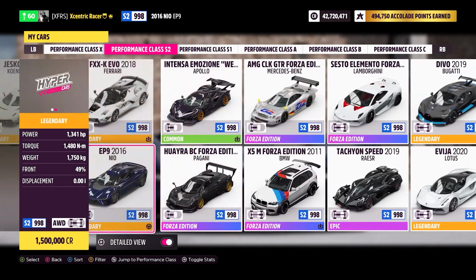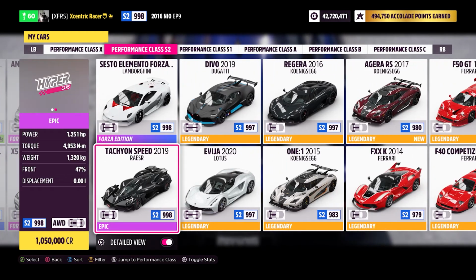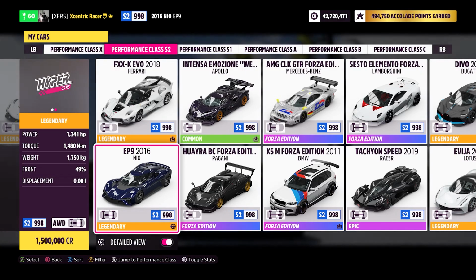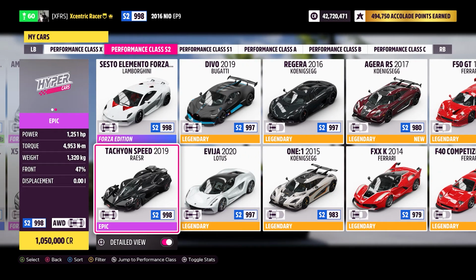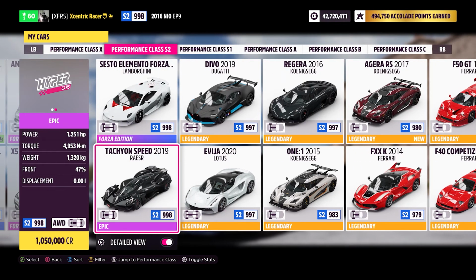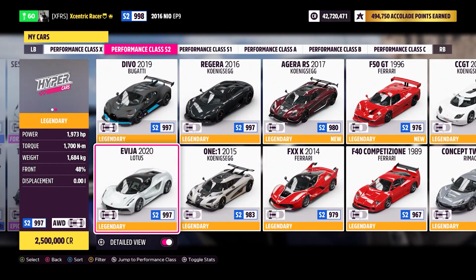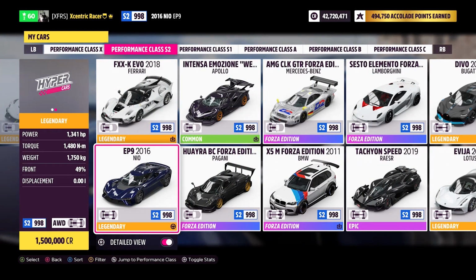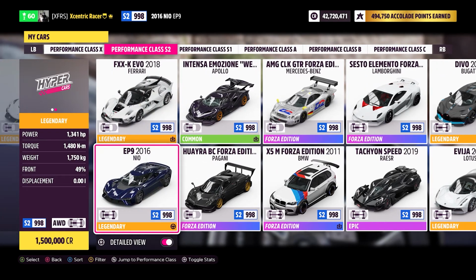Power-wise, it's not the least powerful. The Tachyon takes that mantle with only 1200 horsepower, but the Neo is not that much more powerful at 1300. However, the Forza has got nearly 5,000 Newton-meters of torque, and it weighs 1,300 kilos. The Rimac is the heaviest at 1,950. The Evija is sort of in the middle, but it's the most powerful. This is 1,750 kilos, so that's still a lot.